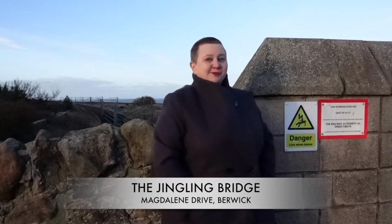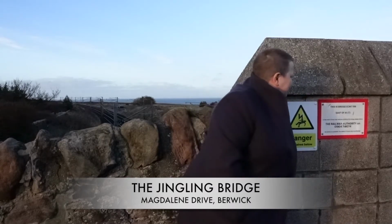Now we're at Bridge, get the name? ECM7/199, it says it on there, but everyone knows it as the Jingling Bridge, but we're not sure why. And here comes the train.